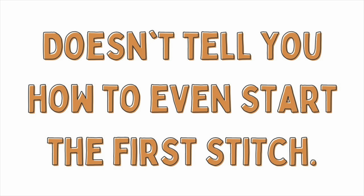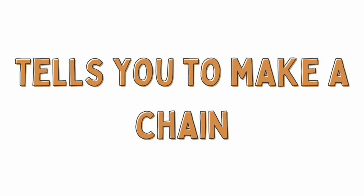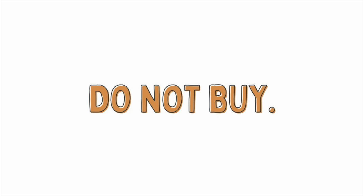The third review was another 1-star review, and it says "No pattern. Needing someone to share the actual pattern, these kits are useless without a pattern," and that's from Roxanne in Texas. And the final review was another 1-star review, "Horrible for beginners. Doesn't tell you how to even start the first stitch, doesn't tell you how many stitches per row, tells you to make a chain but not how long to make the chain, the most vague instructions possible. DO NOT BUY" in all caps, and that's Julia from Stafford, Connecticut.